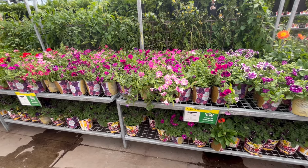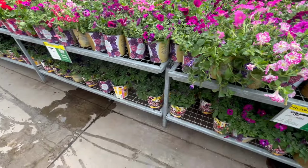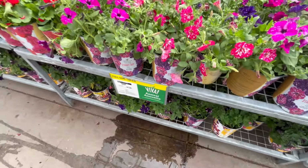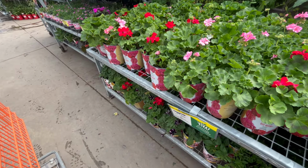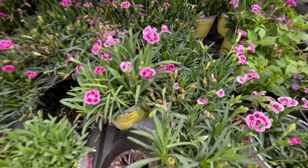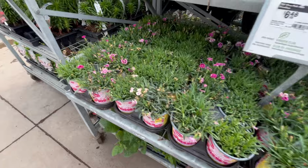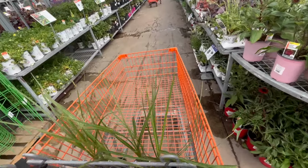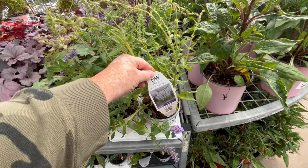The Viva petunias are really pretty. There's some really nice ones down here. Geraniums. Geraniums aren't liking it this year either, with all the wind. Okay, let's keep going into the perennials and see how things are looking here. We've got lupins. We've got all sorts of Proven Winners, Perfect Profusion perennials.